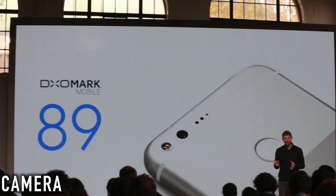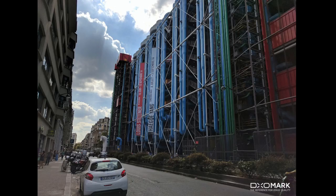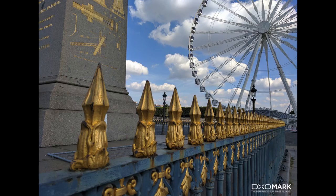Also, moving on to the camera, the new Google Pixel devices have a higher score in the DxO Mark, which is 89, more than the iPhone 7, which has 86, and the 7 Plus, which has 86. So of course, according to Google, it's going to be the most awesome phone camera, but of course we'll be checking that out when that phone is available officially.